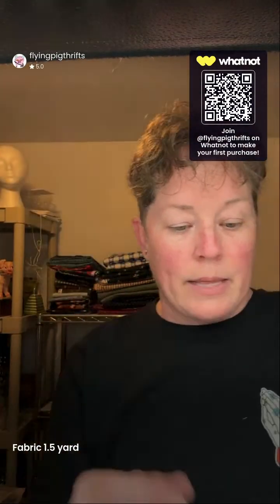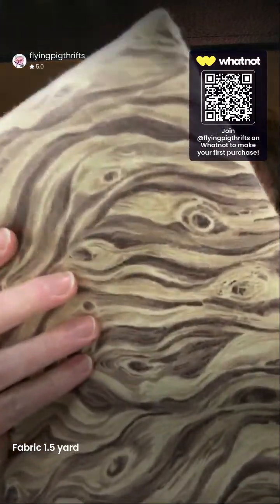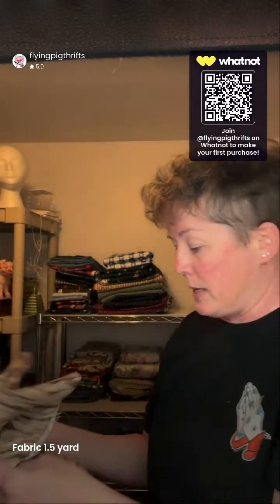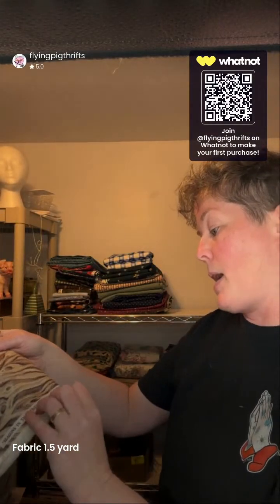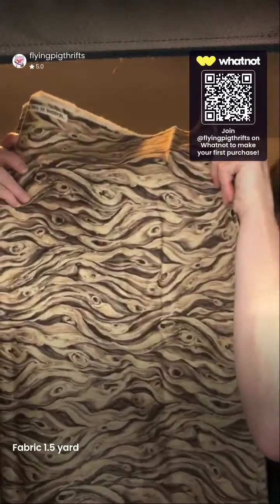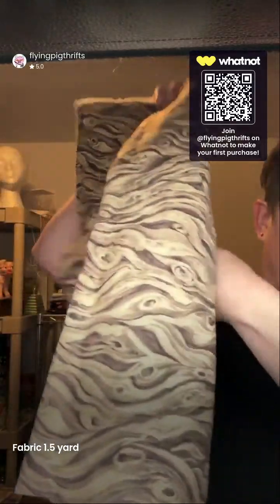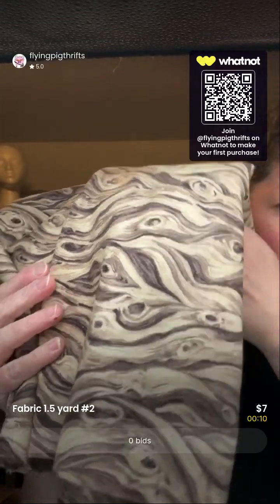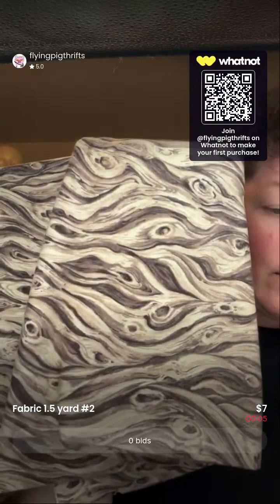All right, this next one is flannel, 1.5 yards. It's a wood grain. This has been washed because you see it's all kind of flary right there. And this is Seasons in the Pines by Jean Wells, RJR Fashions. Look at that, it's wood. You can make yourself a shirt and it could be your wood shirt. Isn't that neat? This is flannel, and that's running. There it goes. It's very cozy.